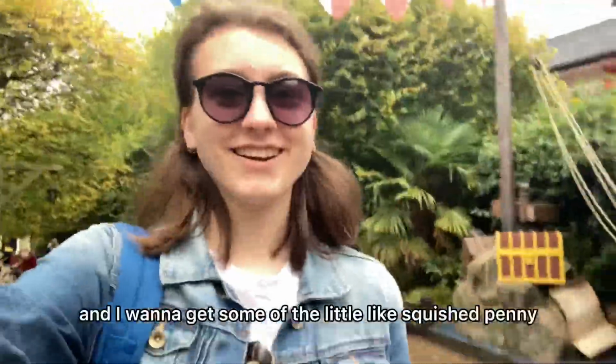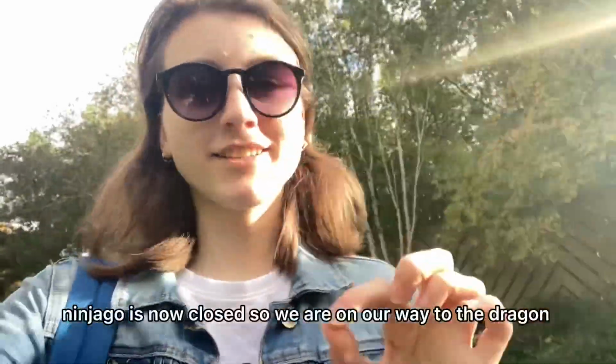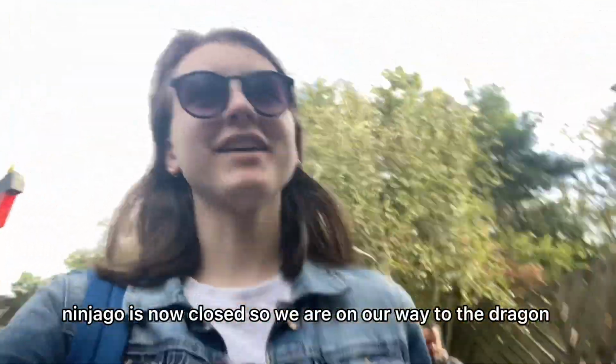I like Ninjago and I want to get some of the little squish penny things. Ninjago is now closed, so we are on our way to the dragon.